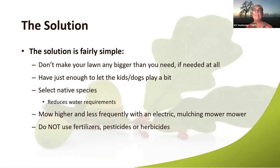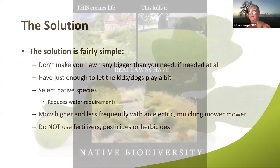I did this with another home, my first home I owned, and I used a mulching mower. I fertilized the first time I planted the lawn, and not for the next 18 years that I had it. And it was a perfectly healthy lawn. I also irrigated it twice a week as opposed to every day, which a lot of people tend to do.